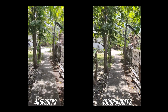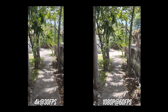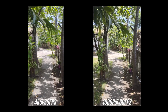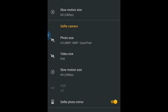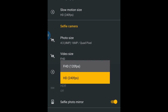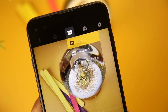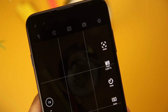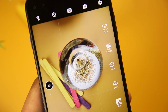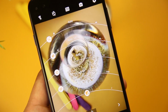The 48 megapixel main cam on the back is very flexible. It can shoot up to 4K at 30 fps and 1080p at 60 fps, all with stabilization features. You can also shoot slow motion up to 120 fps from both the front and the back cameras. And not just that, you can also shoot in Pro mode and have raw outputs on the main camera, ultra wide, main selfie, and even the ultra wide selfie. Like, how cool is that?